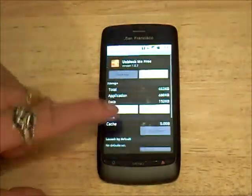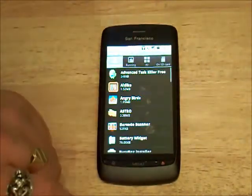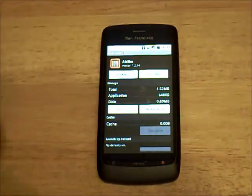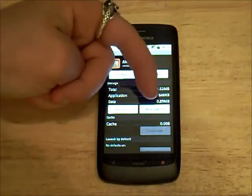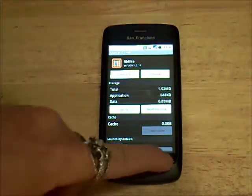It doesn't seem like a lot, guys, but it really does work. So if I go to one I know is in there, so Aldiko, now it says move to phone, but you have force stop, uninstall, clear data, and move to phone or move to SD, wherever it is at the moment. Which is this little box here. Stupid camera, you can't see anything on it.